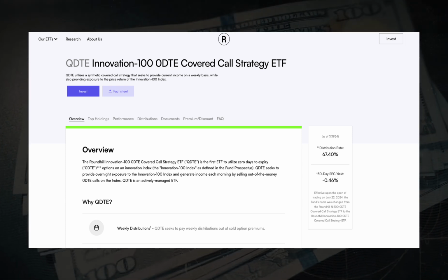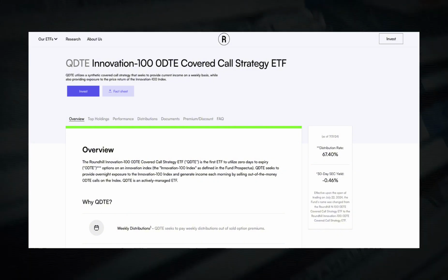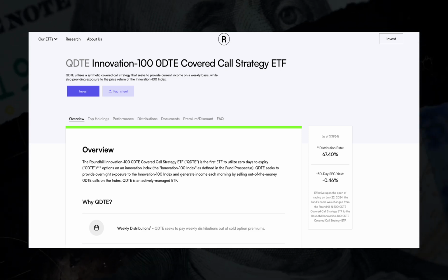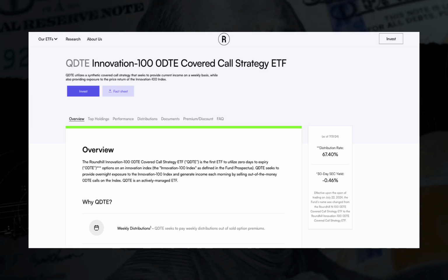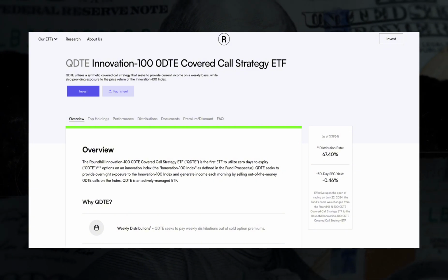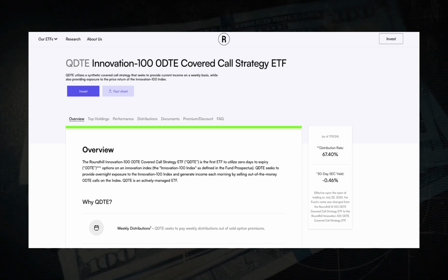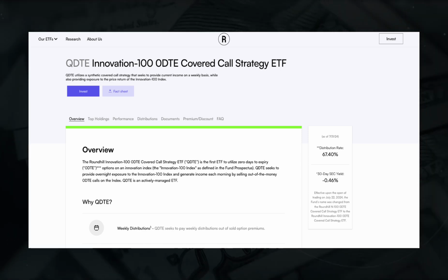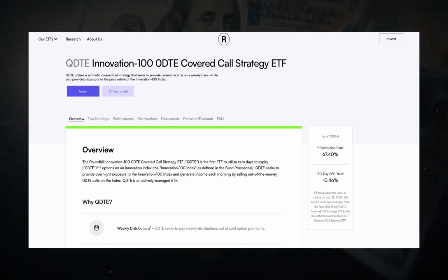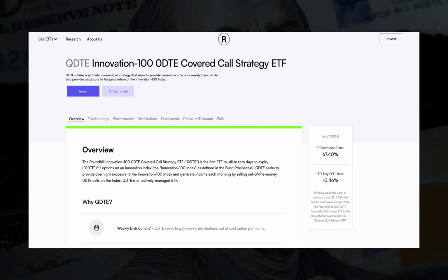Yeah, you guys heard it right. These people pay you weekly just to hold their fund, as a weekly distribution. How do they do that? By selling daily options on the Nasdaq 100. What is cool is that it's a synthetic covered call strategy. So even though it doesn't actually hold the stock, it uses options to replicate the return. With a yield around 42.66%, actually if you check the website, it's around 60%, but the average will be 42%.